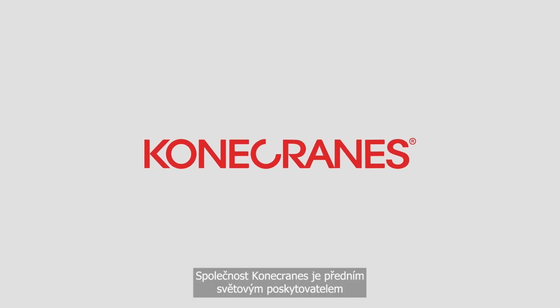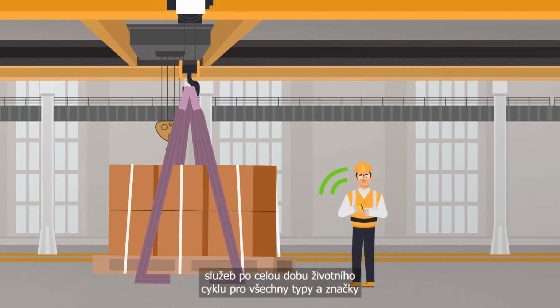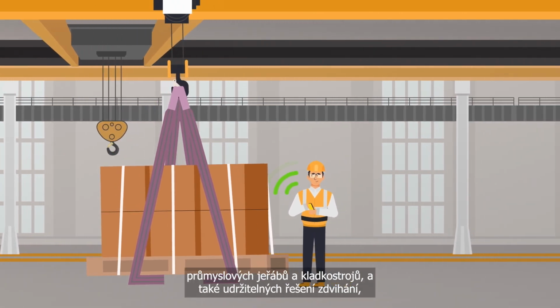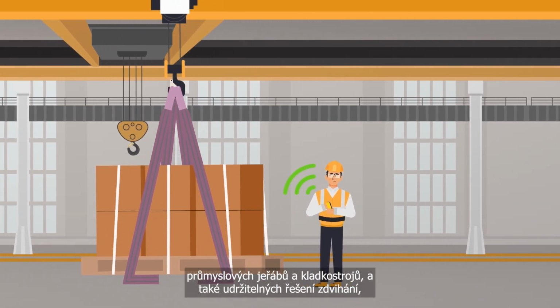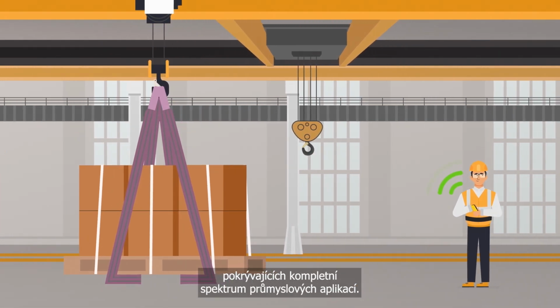Konecranes is the industry-leading provider of life cycle services for all types and makes of industrial cranes and hoists, as well as sustainable lifting solutions covering a full range of industrial applications.